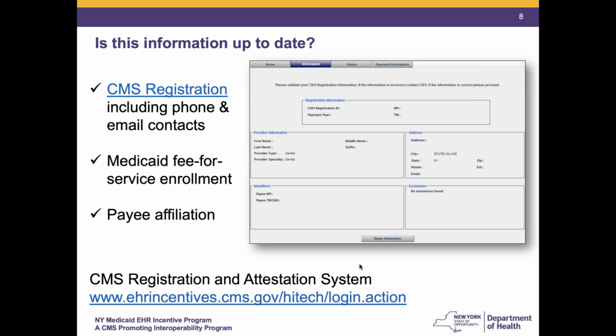If it is not correct, go to the CMS Registration and Attestation System to update the provider record. It may take up to 1 business day for the information to be updated in MyPass. Please make sure to update the provider's CMS registration before submitting the attestation in MyPass. If you have any pending attestations, making a change will cancel that previous pending attestation.